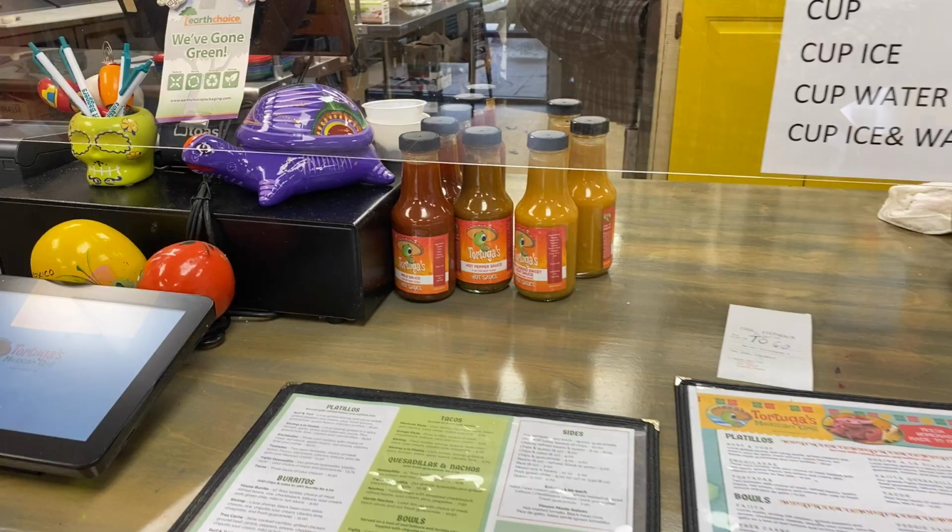Now you know that any good Mexican restaurant, what is the test? It is their salsa. A good Mexican restaurant will have a good salsa. You can judge a Mexican restaurant by its salsa. This one is about perfect. It's got a little bit of smoky, a little bit of sweet, and a little bit of heat.